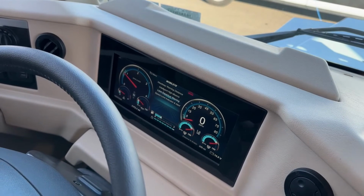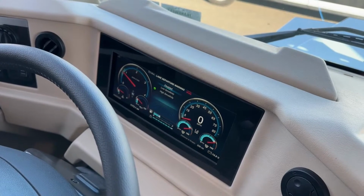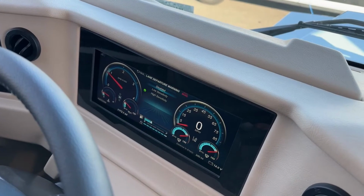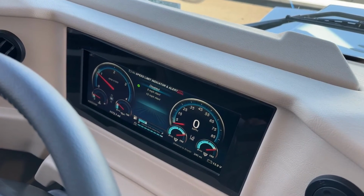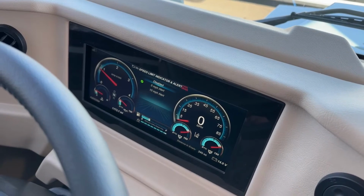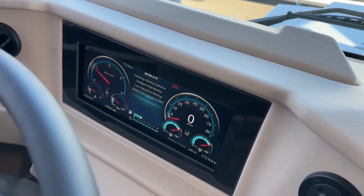Lane departure. You can actually disable the lane departure warning, or you can set it for low sensitivity or high sensitivity, which is really nice that you have control of. Some people don't like that and they want to disable it. Of course, if you got the Mobileye, you probably got all these safety features for a reason. Your speed limit indicator, you can set it for a 5 mile per hour alert or a 10. Kind of keep you from speeding.